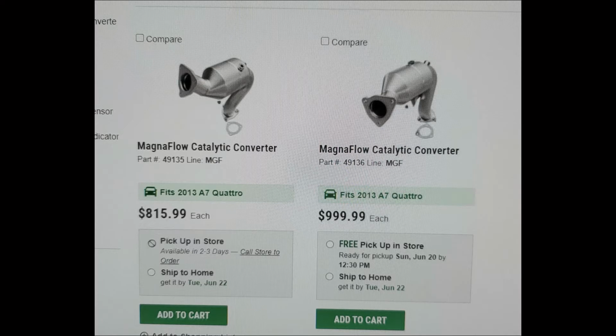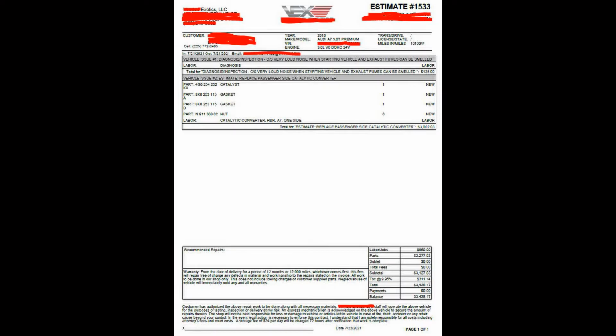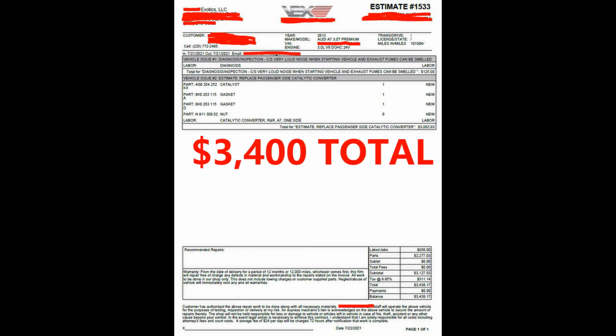So I decided to take it to the shop that I always deal with, and they told me they'd look up the parts and let me know. They called me back. I had brought the car to them originally, and they said, all right, you have a broken cat. I was like, all right, I kind of knew that already. I was like, all right, how much is it going to cost? And they were like, oh, like $3,400. I was like, what? Are you freaking kidding me?